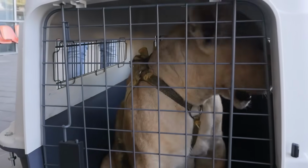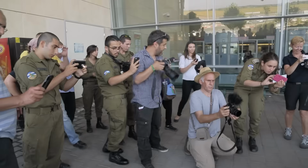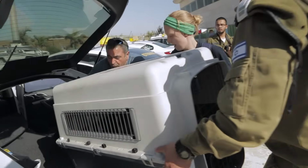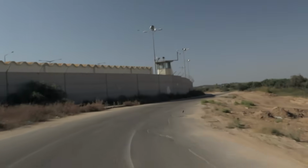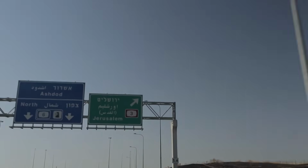The lions are okay, they are still quiet. I mean, they get some small sedative in the water, they're still quiet, this is fine. And we still have the trip till Jordan, but I hope we will manage. Wait. The journey through Israel is in stark contrast to the scenes the team witnessed during their time in Gaza.